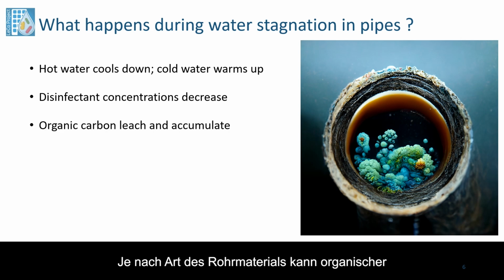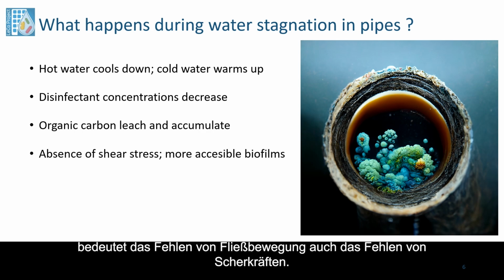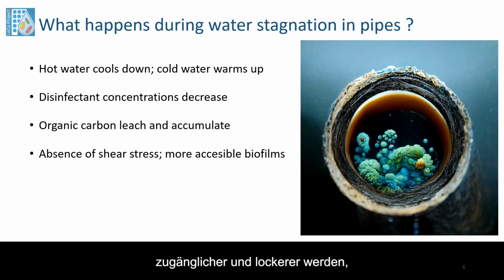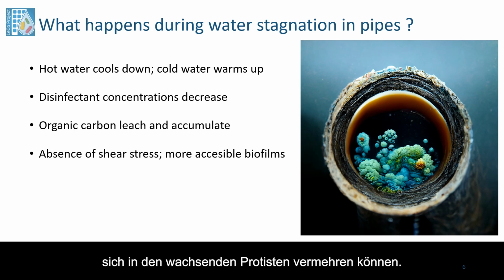Depending on the type of pipe material, organic carbon may leach from the pipes into the water and accumulate during stagnation. This organic carbon will serve as nutrients for the general microbial population, allowing for biofilms to grow. Of course, the absence of flow means also the absence of shear stress. This may result in biofilms which become more accessible and more relaxed, that may allow for protists to graze on these biofilms and for Legionella to proliferate in these growing protists.